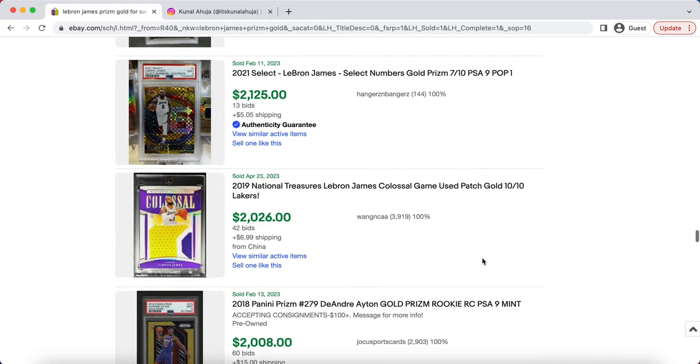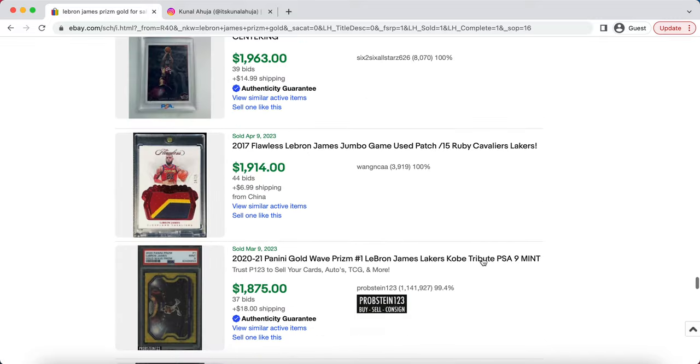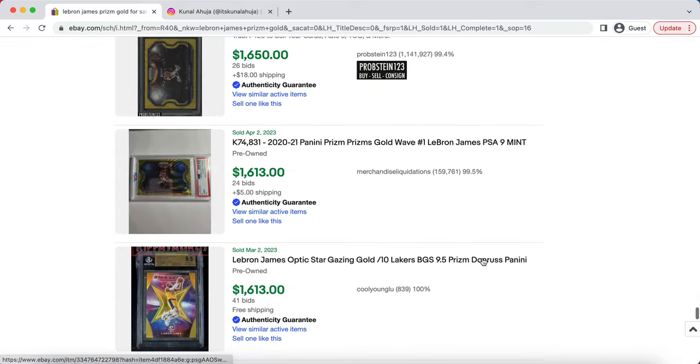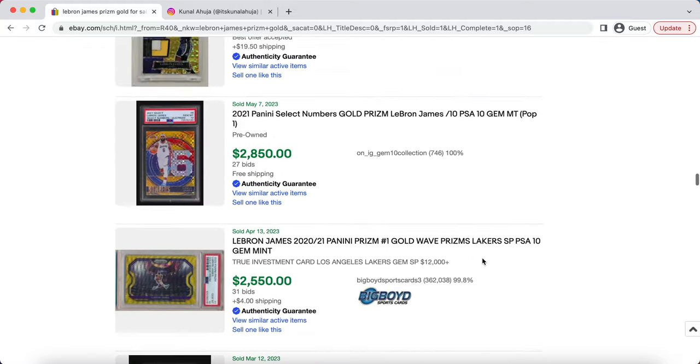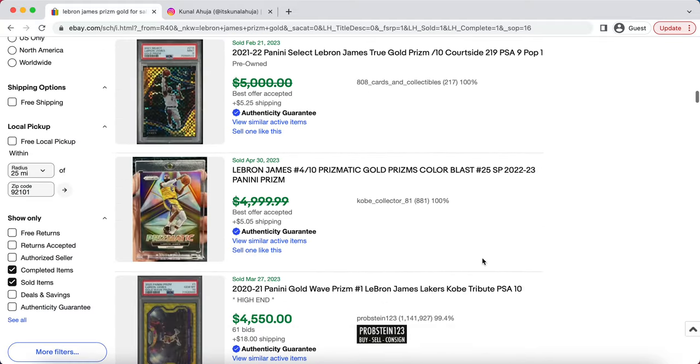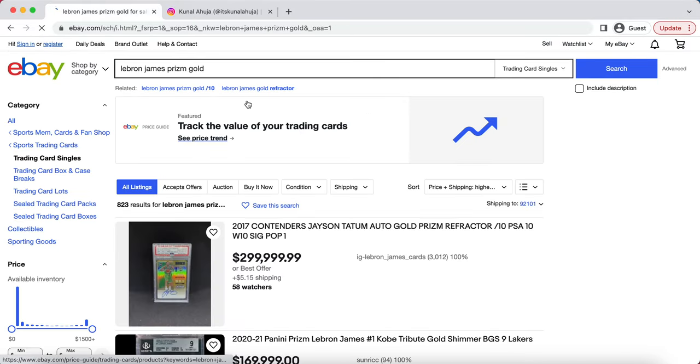And I believe 10 plus collectors are going to need to complete this set in the long term. So you're going to have all the leverage to charge what you want, because that collector is going to need one from every single year. And there's only 10 from each year. So you're going to have all the leverage. That is one of the many reasons why I believe LeBron's Prism Golds from any year are a great opportunity.